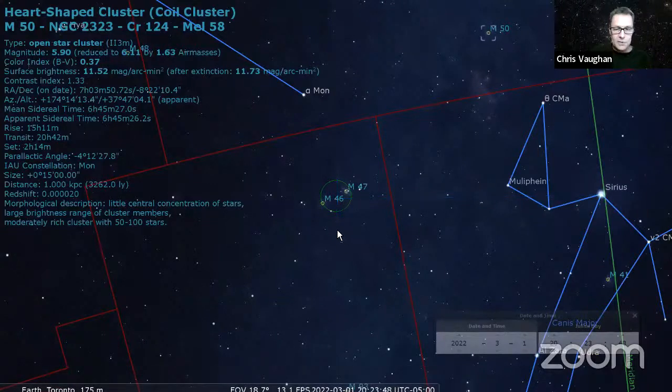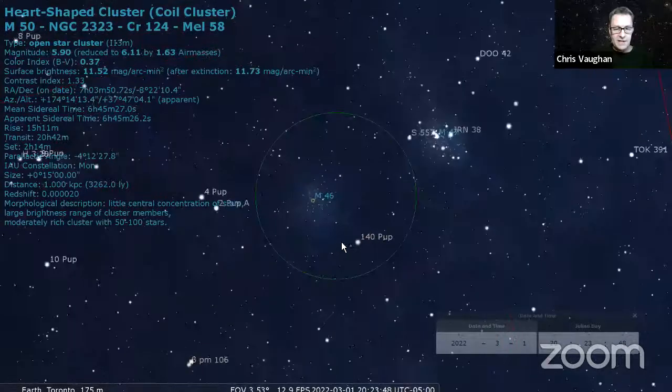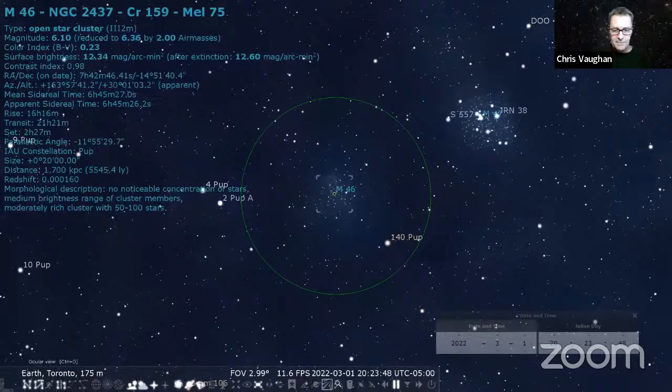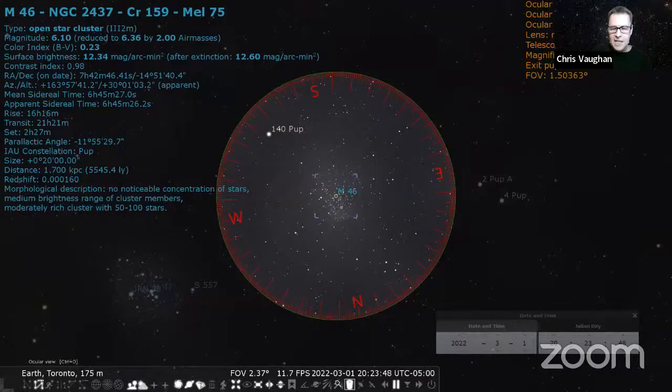Okay, so this one is 46. It's a little bit harder to see with naked eyes, but certainly you can pick it up in binoculars. In fact, you'll get them both at once in binoculars. Any size telescope will work. It's almost the size of the full moon. Let me bring up my eyepiece view here. You can see it's in between those two previous ones we talked about. Not a lot of overly bright stars in it though, so it tends to be a bit more subdued.